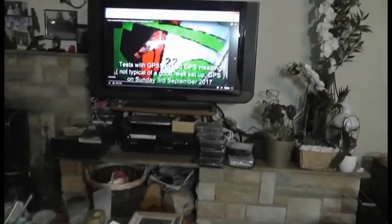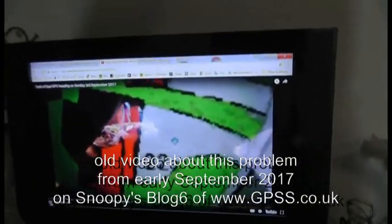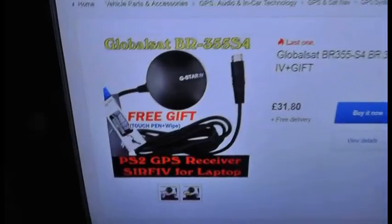Just as a reminder, there was a video which is up there. And now turning round, middle of the road, and coming back. Right, the problem is that we've got smoothing of GPS heading, and that vector there is moving very, very slowly, whereas all of the other GPS we've got, including in the same patch, didn't have that problem.